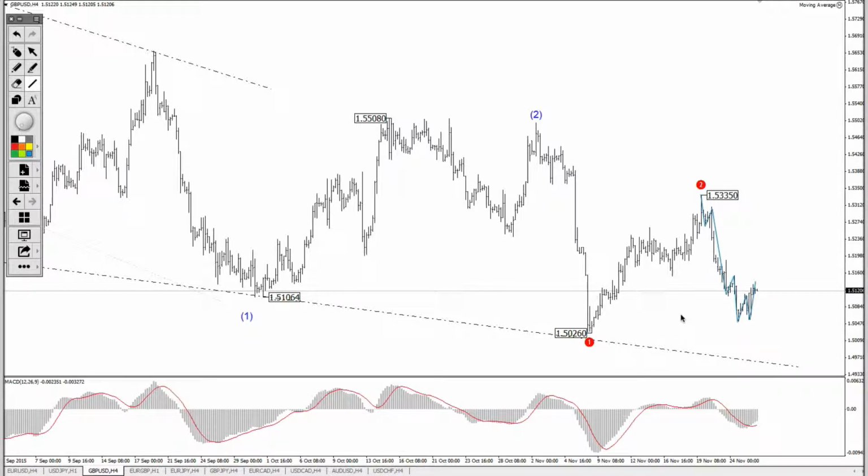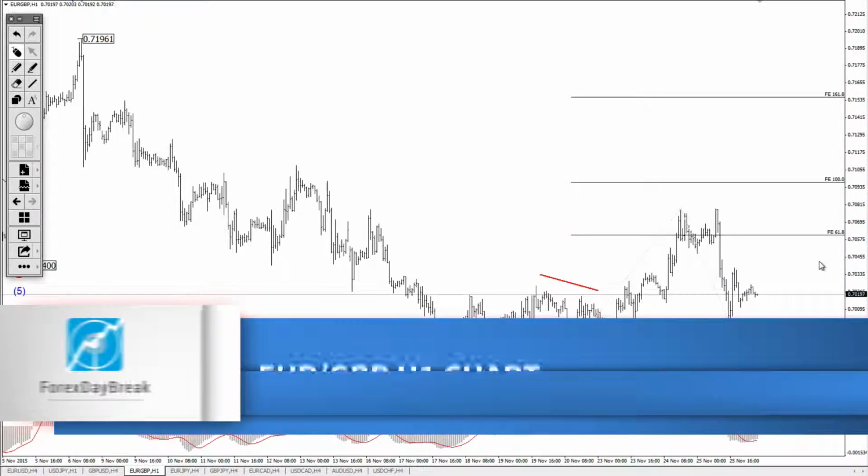And once the correction has completed and the decline is resuming, we can of course check these levels again. If we get a lot more upside, we can maybe lift this limit order higher in order to catch more of this next wave down. All right, let's see next euro pound.